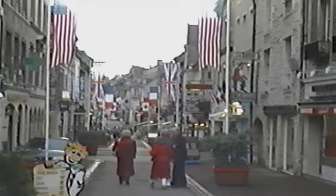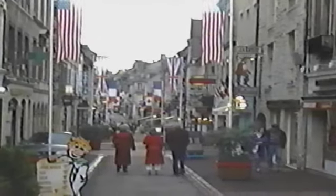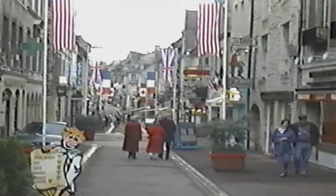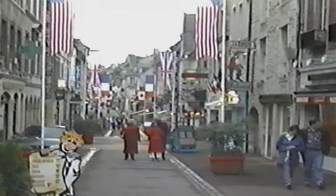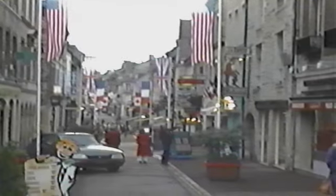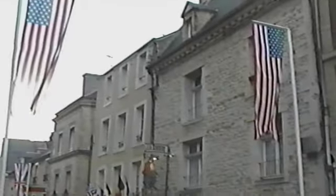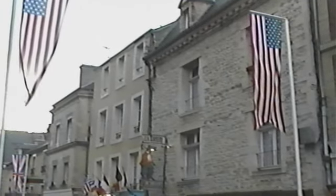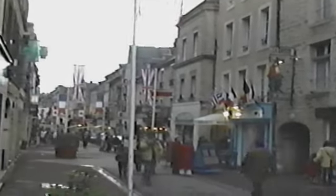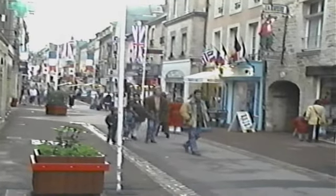Here we are in the village of Bayeux, B-A-Y-E-U-X in France, and it's close to the Omaha and Utah beaches. Notice all the American flags, which is to greet the liberators of Normandy invasion. We'll find hundreds and hundreds of American flags, British flags, Canadian flags, mounted on staffs and poles and flying from windows.